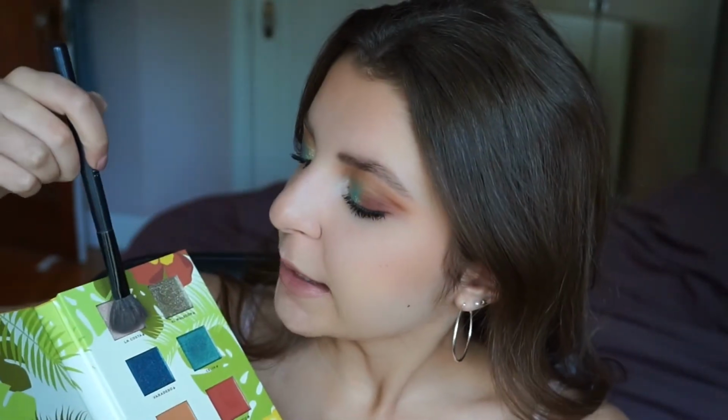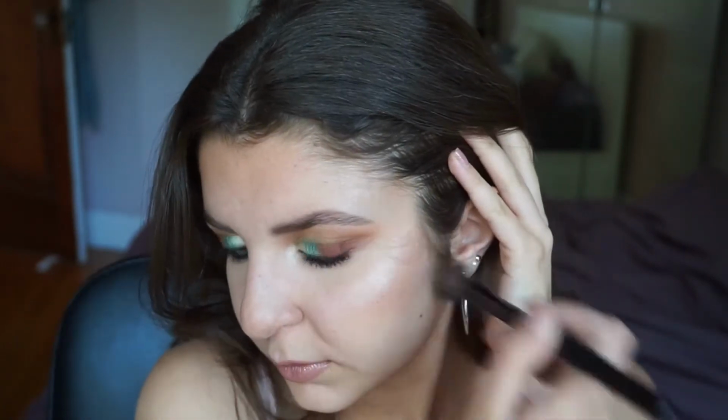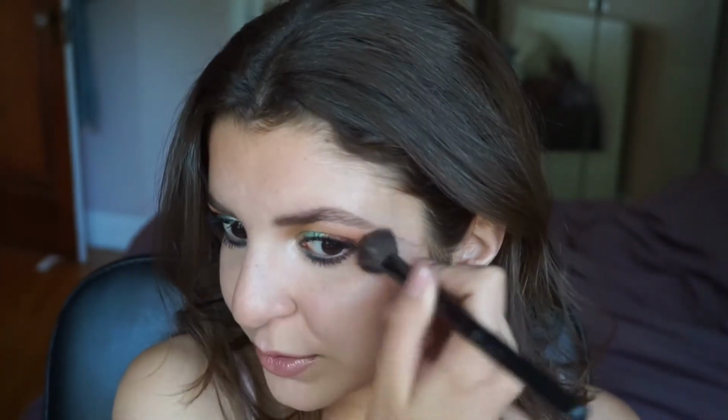I'm not feeling complete because I don't have highlight on my face. I'm going to take my favorite BH Cosmetics highlighting brush and just dip right into La Costa. Oh yeah. Okay, what is happening? My brush never sheds and now it's shedded. I don't get it. I like having it on the apples.